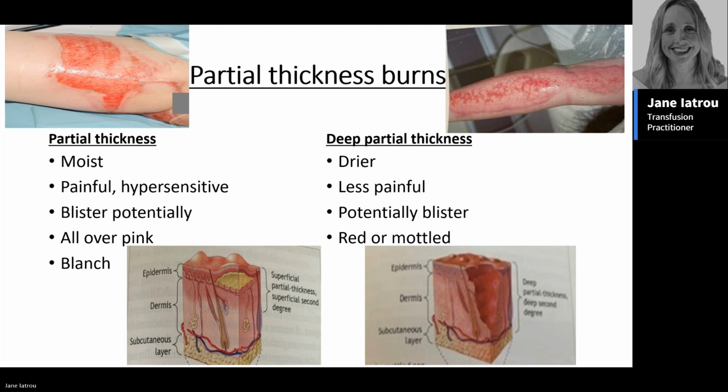The next is partial thickness burns, and this is divided into partial thickness on the side here and deep partial thickness. So partial thickness, and I want you to have a look in the picture at the bottom of the different layers of the skin again. With both partial thickness and deep thickness burns, you've gone through the epidermis and you're into the dermis. Now just notice that the dermis consists of two layers. You've got a pink layer at the top and a lighter pink whitey layer here. So if you notice in the partial thickness picture, this is very pink, very red. We've just burnt into the upper half of the dermis here.